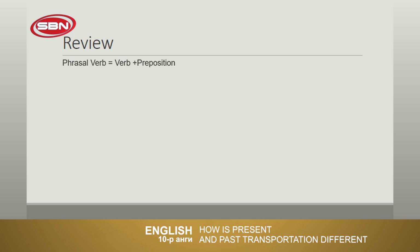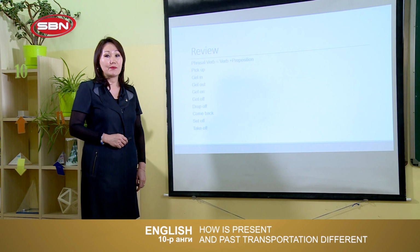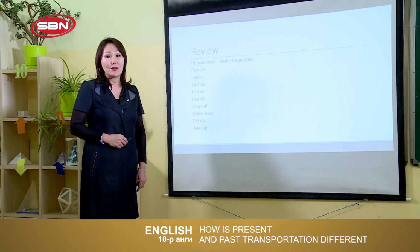In the last class, we learned a few phrasal travel verbs. Phrasal verbs consist of two sections, verb and preposition. If you have faced some verbs with prepositions, you should say these are all phrasal verbs. The first verb was pick up. Do you remember? Get in, get out, get on, get off, drop off, come back, set off, and take off. I hope you students all remember these verbs, and also I've given some exercise as homework. You have already done it.